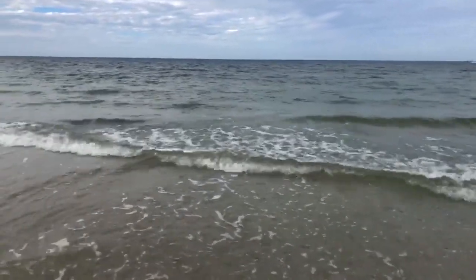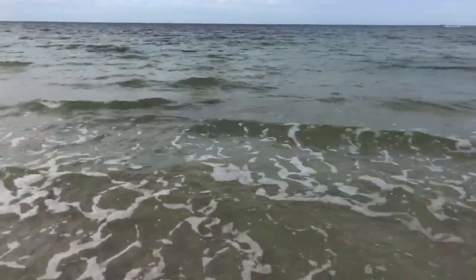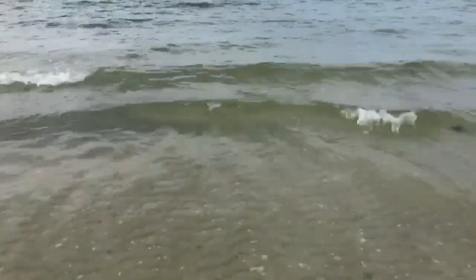Gorgeous. It's hard to see now because the sun's not out. Earlier we got some really good looks at the water. Absolutely beautiful. Now you can't really tell. You can see it's clear. You can see the bottom. It's just not the same without the sun being up there.